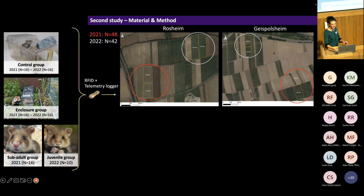All the animals had been released on 2 different sites. So 48 animals were followed in 2021 and 42 in 2022. They were all female, but they were released at the same time as males. It's just that I didn't follow the survival of the males. I was only focusing on the females.